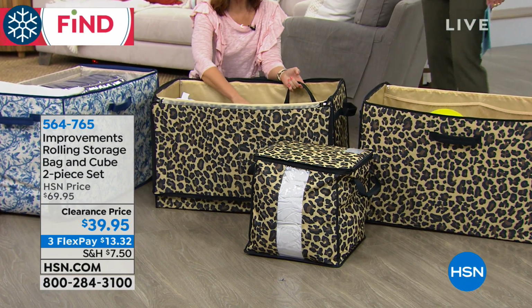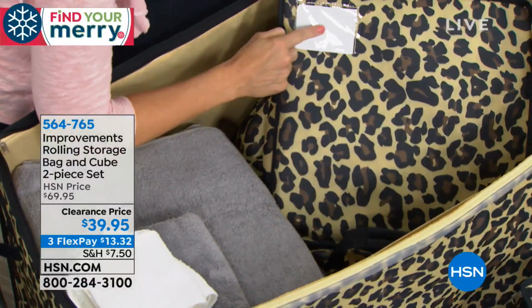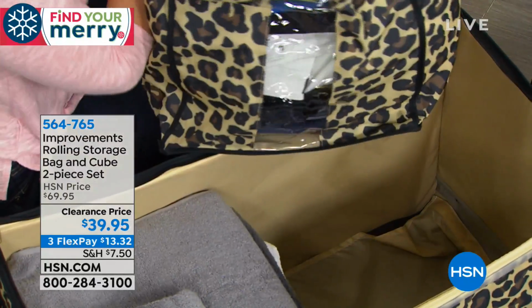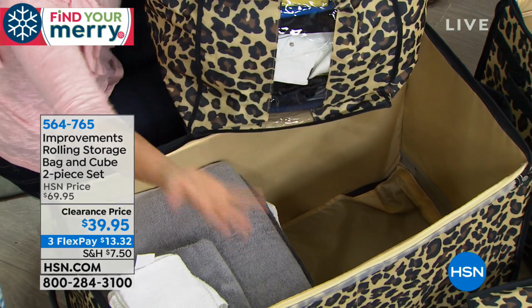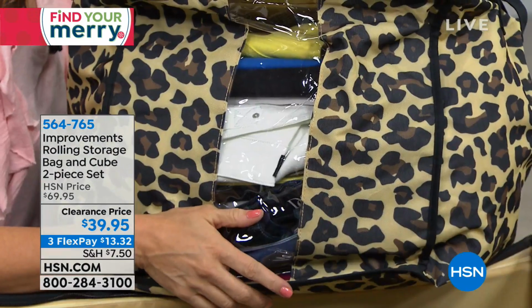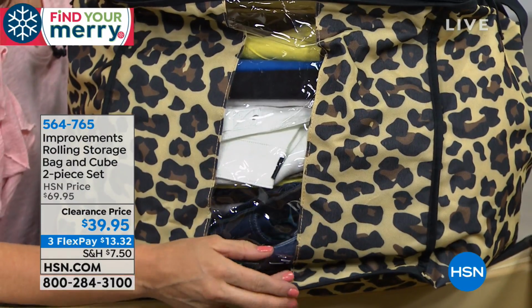And you see this, let me bring this up for you. We also have this little labeling window box here. And if you have this up on maybe a closet, we have that window box too, so you can see. That's what I love about this. You do not have to even open up to know what's inside. Nice. So you can see right here, oh, there are my sweaters that I need to take out.